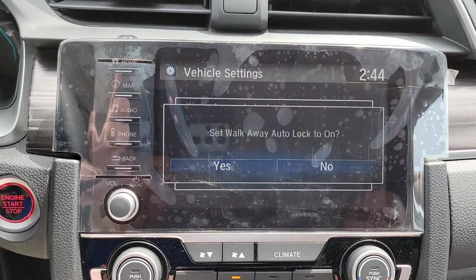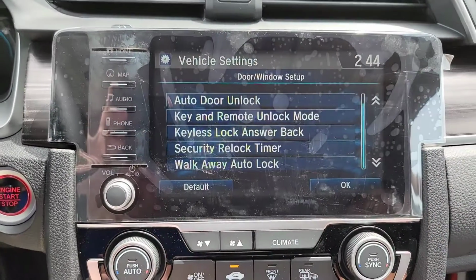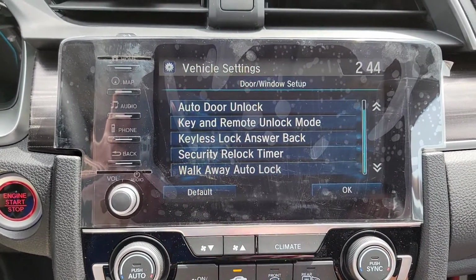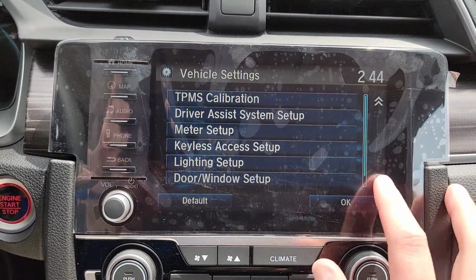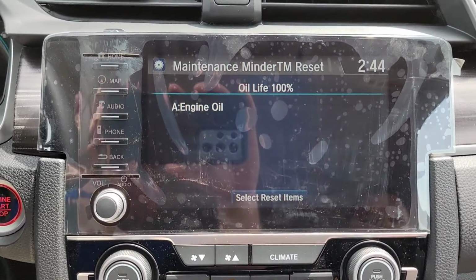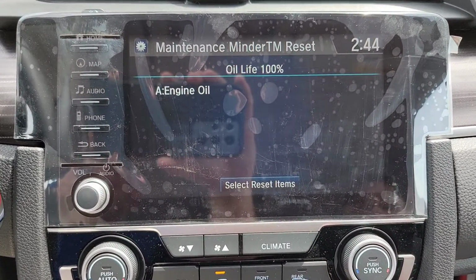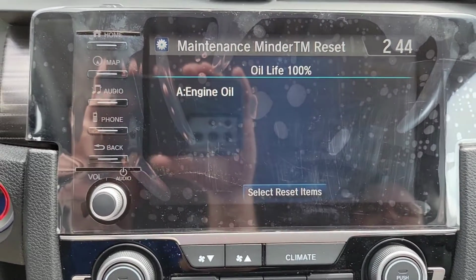I'm going to turn that on. I think that pain is worth it. So when I'm running errands, I don't have to second guess, and when I go inside, I know this car's locked. All right, so that's everything from that point for door and window setup. We're going to scroll down right down here to maintenance. All right, so maintenance is going to tell you about your maintenance stuff, oil, you need to get that changed, other services, stuff like that from there, all right?